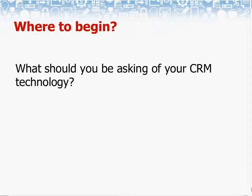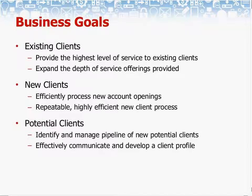So acknowledging the requirement of a CRM then takes you to the area of, well, what should you be asking of your CRM technology exactly? What should it deliver to you so that it is making you more efficient and increasing the value of your business? To do that, I think you need to look at what are your business goals and what are the business goals for the solution that we're talking about.